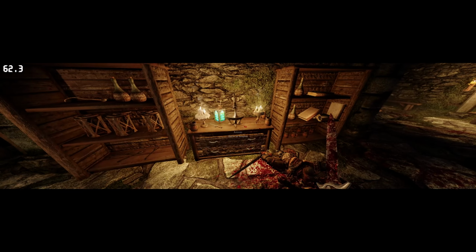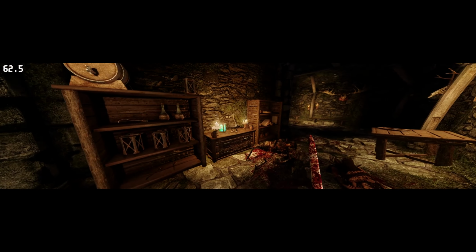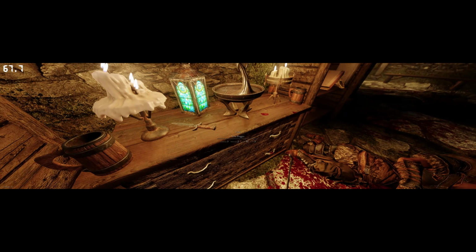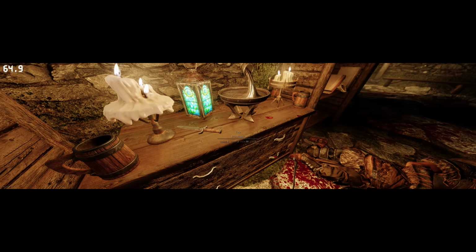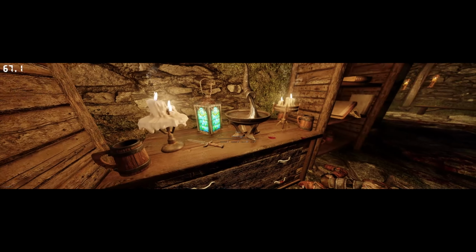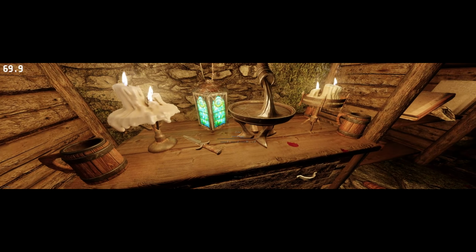So look at this scene. This is a great looking scene. Look at that. Some blood. Some candles. A lantern. Ugh, that's an ugly lantern. I like the stained glass on it, but not so much the other stuff.